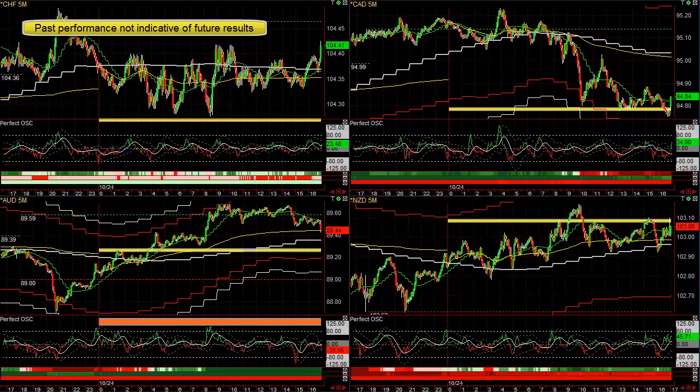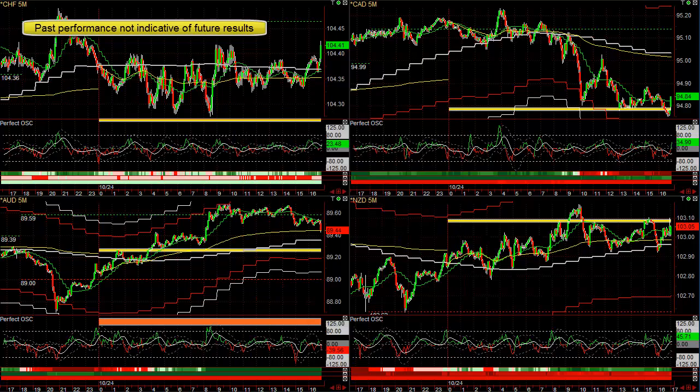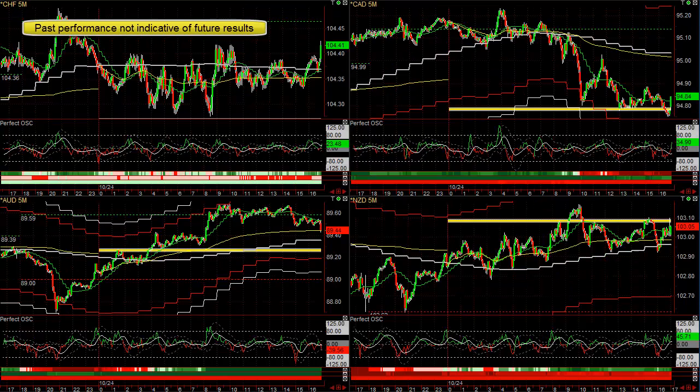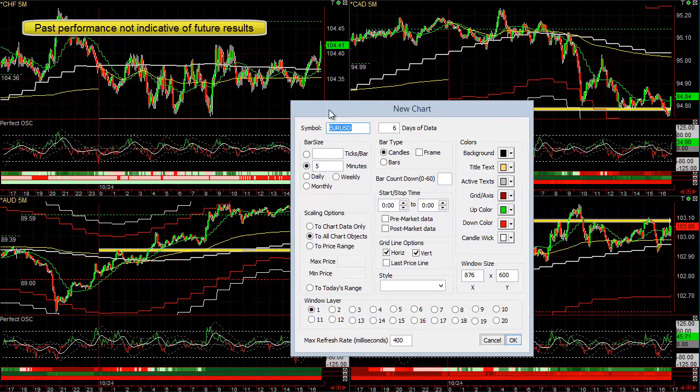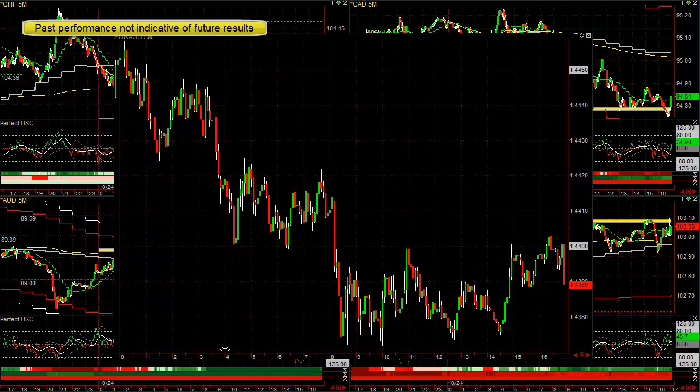So the highest odds trade would be to, let's find out which one was weak before I forget. Oh, okay, the euro's weak. So weak euro, strong Australian. You look for a Euro Aussie sell, 2:30 at 3 o'clock. You have a pretty high probability of this trade working.